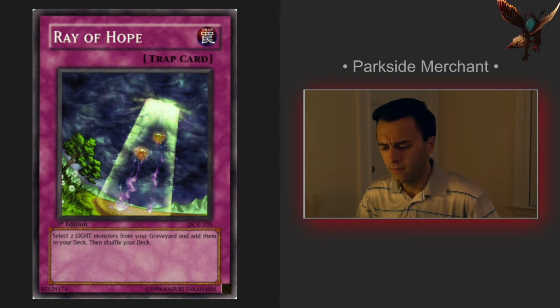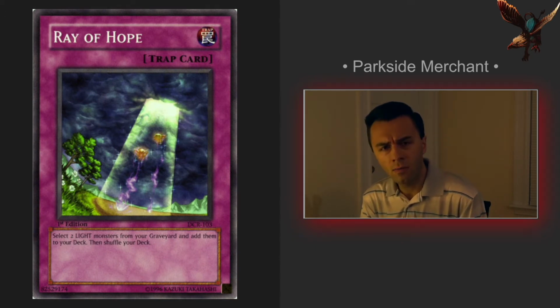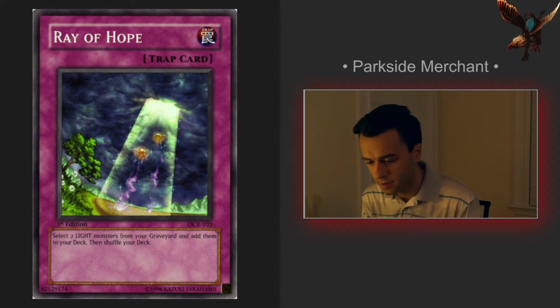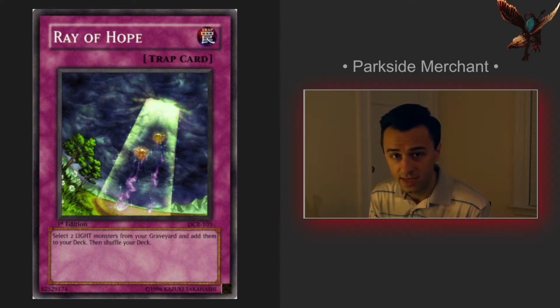Okay, next up we have Ray of Hope. I always kind of liked the artwork from this card. That's why it makes my top 10. Basically, you've got this very stormy-looking environment, and then this nice ray of sunshine peering through it. So I think this is purely an artwork choice, something I liked as a kid.